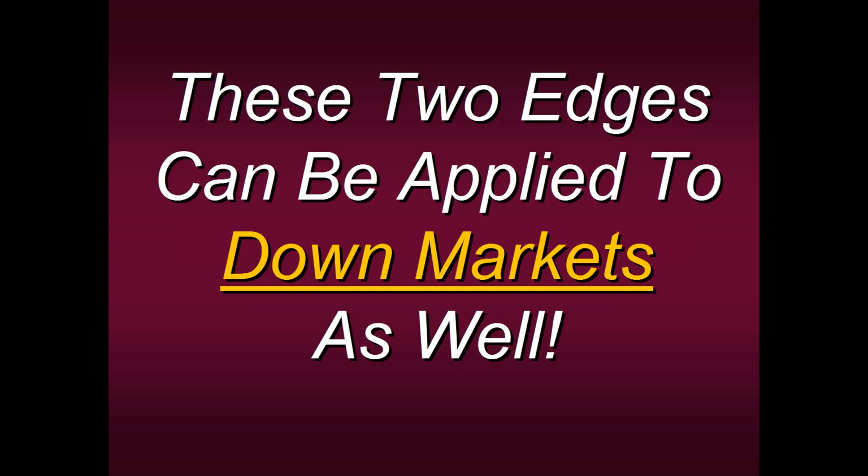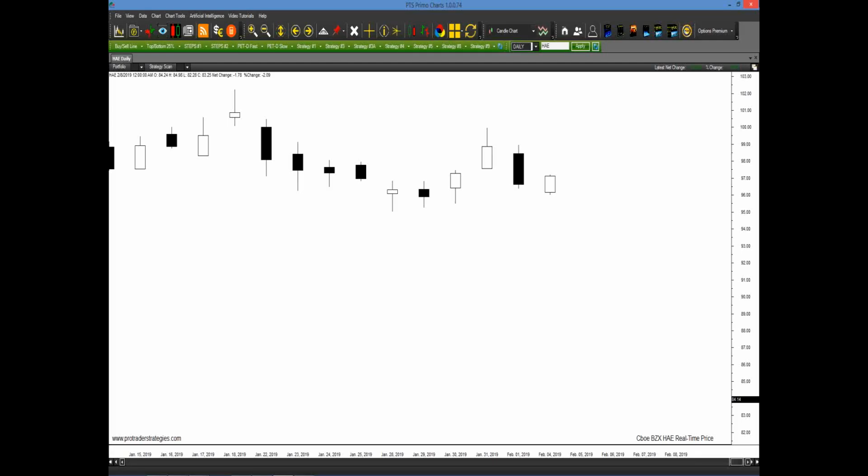And remember, these 2 edges can be applied to down markets as well. I don't want you to think that they only work with up markets because we were focusing on Zach's top 5 performers, but it can also work on stocks that are doing poorly or before they are doing poorly. For example, we look at HAE here.